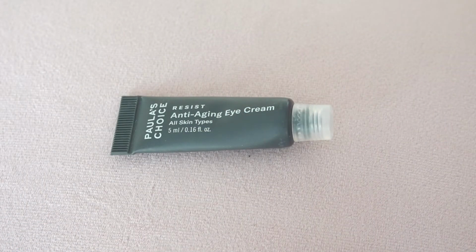Another eye cream I tried, this is from Paula's Choice. It's the Resist Anti-Aging Eye Cream, and it wasn't bad. It was nice and moisturizing, but it is more expensive than the Inkey List one, and it didn't have the dramatic results I'm looking for. So I probably won't purchase this one again.